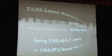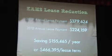Let me show you what that actually looks like. So in 2009, $380,000. In 2012, $224,000 a year for this lease. Savings of $155,000 a year, or $466,000 over the term of the lease.